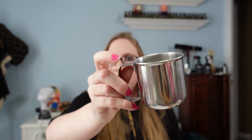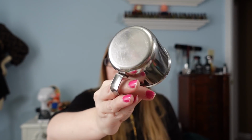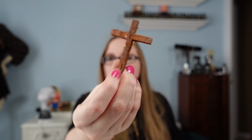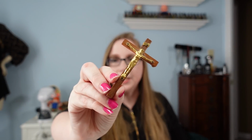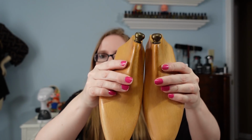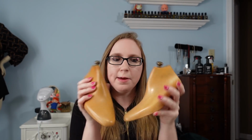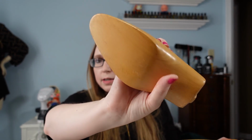And then there were just some random things in here that I'm probably just going to put out at a yard sale. So the first was just this little stainless steel cup. It almost looks like something you'd use to go camping. I don't see any markings on it, or it might be aluminum, I'm not sure. There was this cross. It looks like it was glued on something at some point. There's some glue on the back of it. And then it was these wooden shoe protector things that you slip in shoes so they hold the shape of your shoe. There's no markings on these either. They are nice.